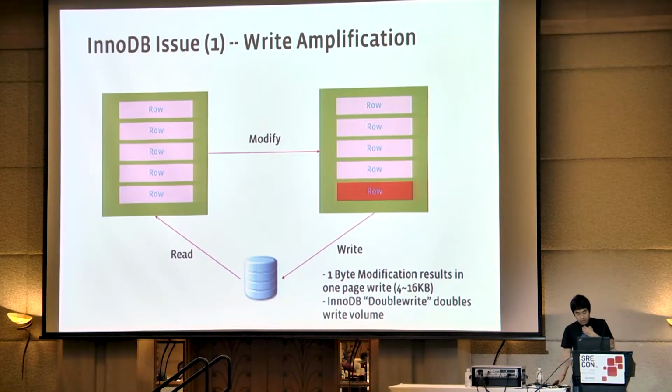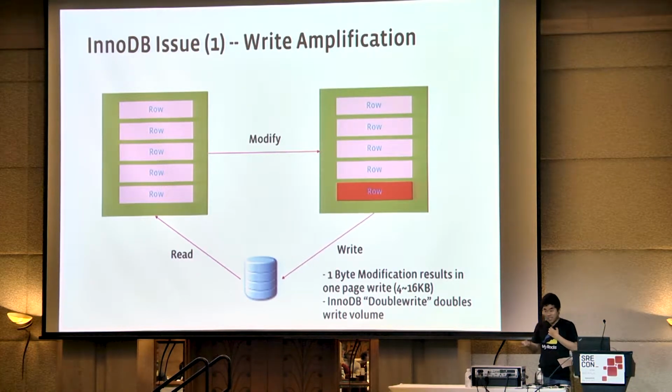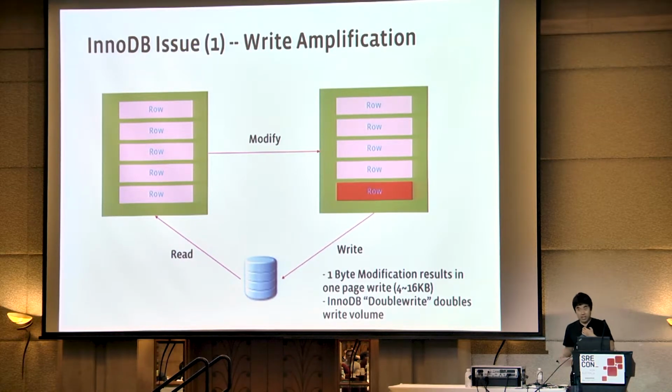InnoDB also supports a page corruption prevention feature called the doublewrite. It is important to use this feature to protect data on unscheduled machine failures. This doubles the write volume, so in total you need to write 2 pages to storage. If you don't use InnoDB compression, the total bytes written is 32 kilobytes, which is pretty large compared to the modified bytes. It is pretty common for write amplification, the written bytes to storage compared to the actual logically modified bytes, to be 100 or 1,000 or even more. So it is pretty high in InnoDB.